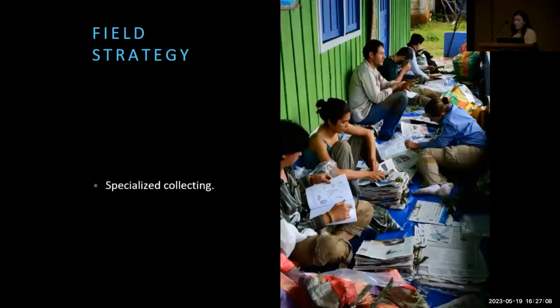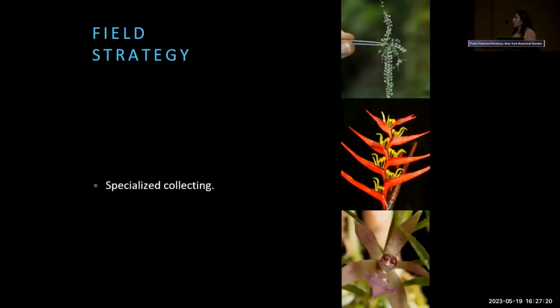Another field strategy that we employed was specialized collecting. We invited specialists and young systematists to come along and help collecting groups that are either hard to identify in the field, groups that are hard to collect, that are very labor intensive, and groups that are very diverse, such as ferns, monocots, and among them, the orchids.